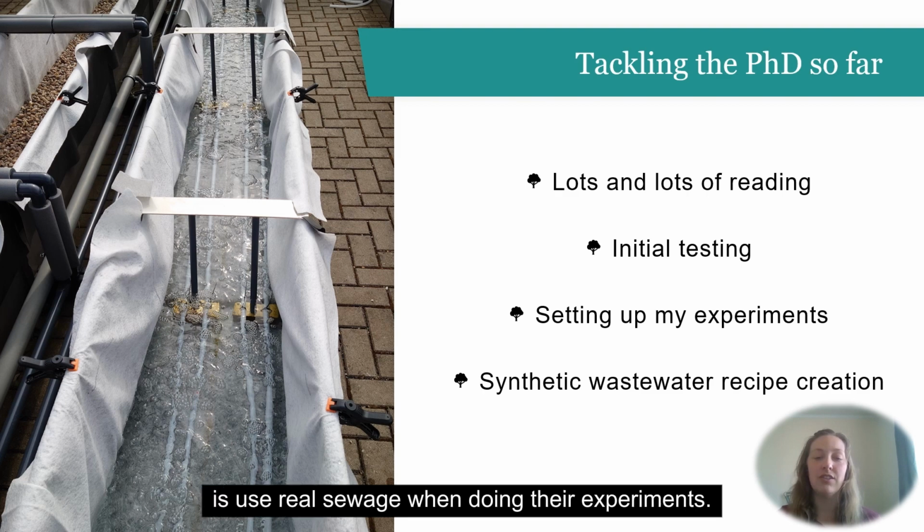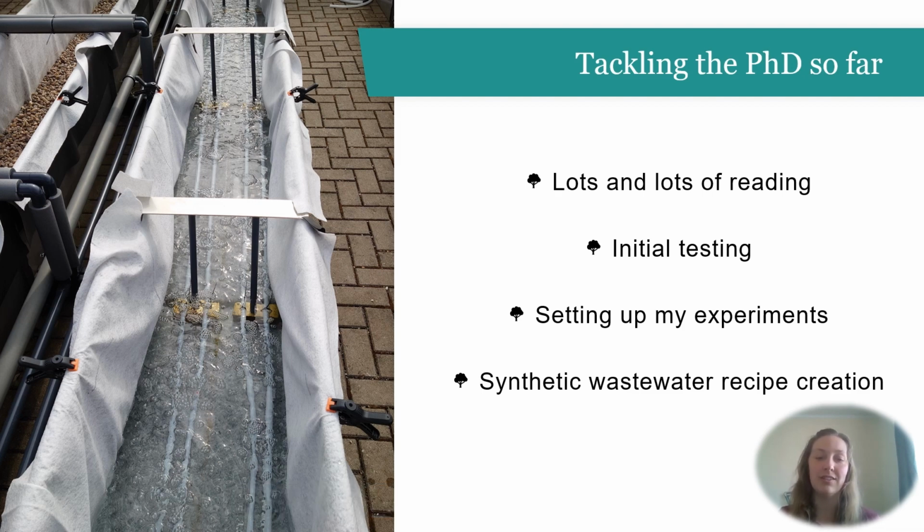One thing researchers have done is use real sewage when doing their experiments. However, due to health and safety concerns and location restrictions, that isn't something I can do at the university.